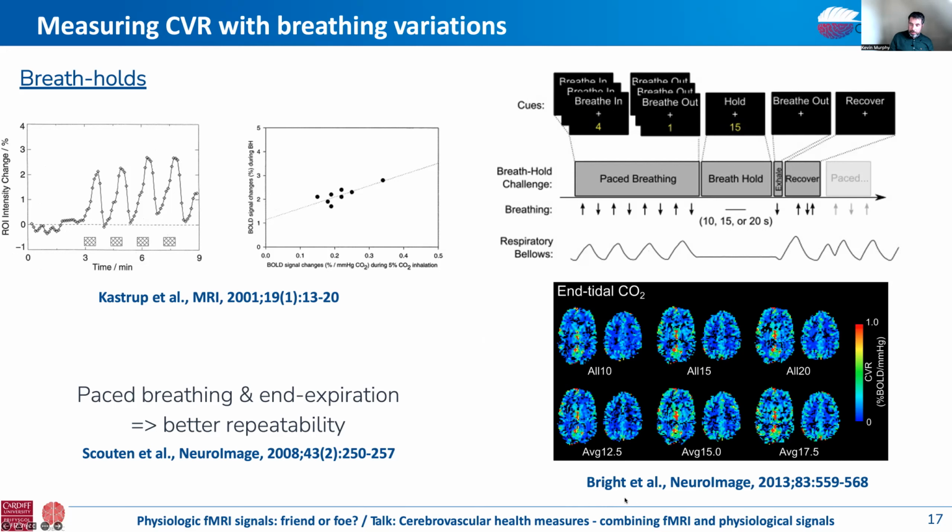And Molly Bright and myself back in 2013 showed that it didn't matter how long you held your breath for, or if you varied the length of time you held your breath, if you measure that CO2 properly, you can then get very similar CVR maps throughout the brain. So this is, again, how well the vessels are dilating throughout the brain.